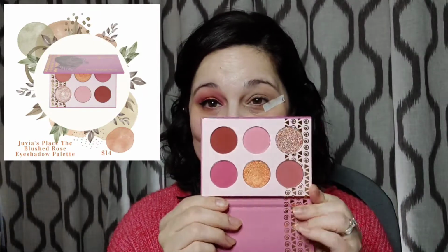So I'm going to use the Juvia's Place, the Blushed Rose, and look at how beautiful these colors are. I know in my last video I said that I was going to use Seint for Valentine's Day if we go out. No, I changed my mind. I'm going to use these eyeshadows if we go out.